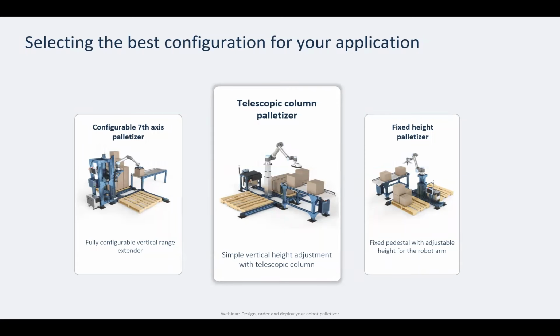But you may need, for example, a fully configurable range extender. So that would be, for instance, the design on your left that you see, the configurable 7-axis palletizer. So this includes any Vention actuators that you can choose, and you can put it as tall as you want, as wide as you want, and add any kind of devices to it. There's also the design at your far right, which is the one for limited budgets, and it's called the fixed height palletizer. So basically, there's no movement up and down with any linear actuator. So it's for smaller pallets, but also can be a nice start in the world of cobot palletizing.